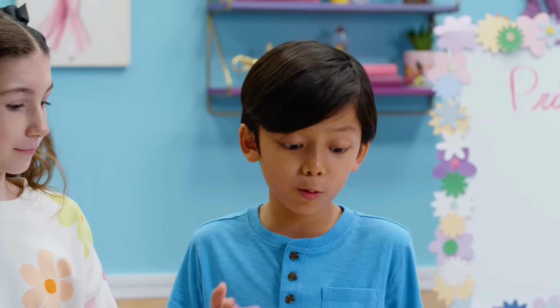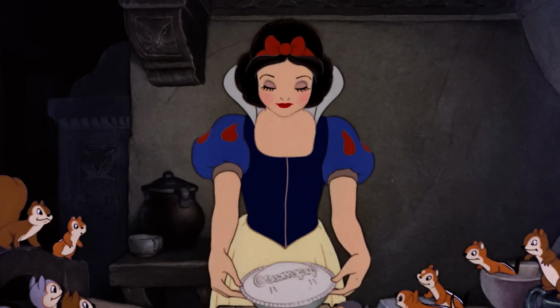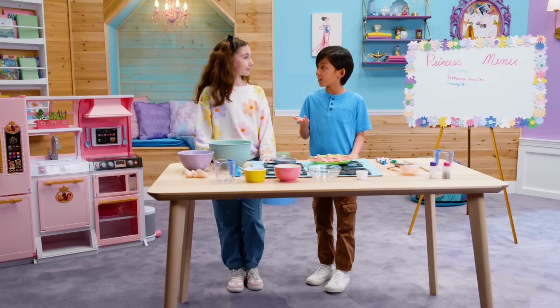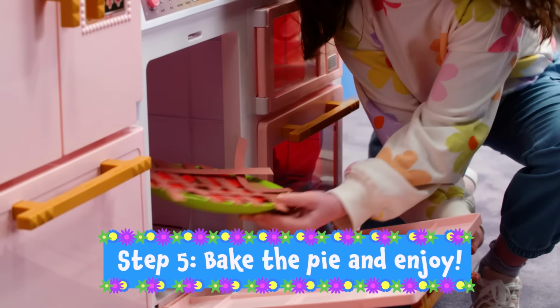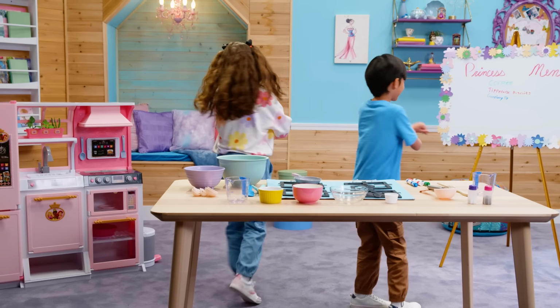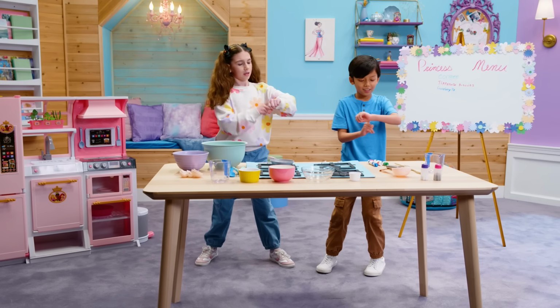And you know, you can even write something on the top. Really? That's like how Snow White wrote Grumpy. She's always thinking of ways to make others feel special. Then the pie bakes and you're done. Okay, well, let's go put it in the oven. Now we have to wait. Tick tock, tick tock. I think it's done.